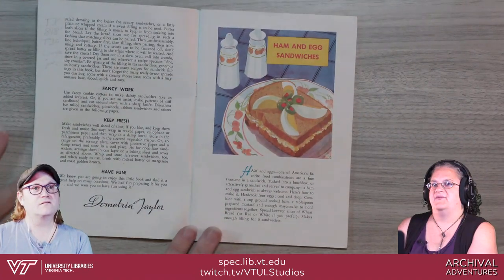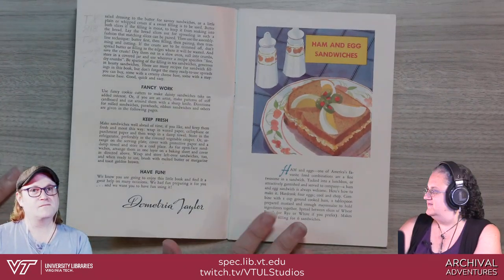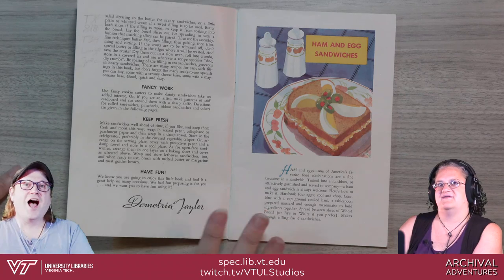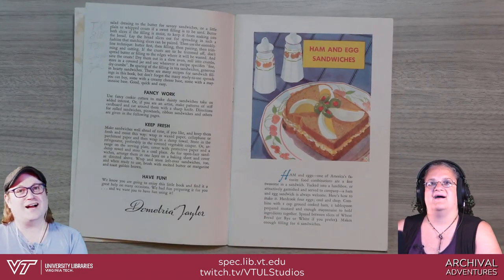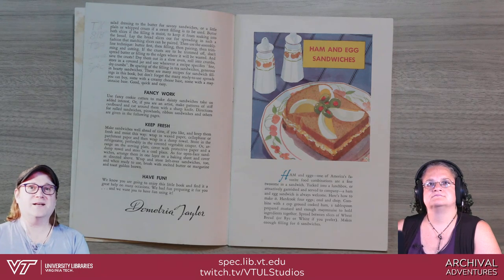This pamphlet I love because it's a Technicolor dream. We're going to stumble through a great Technicolor dream of sandwiches. Picture, the ham and egg sandwich there. Yeah. I don't particularly want to eat it, but it's a good picture.